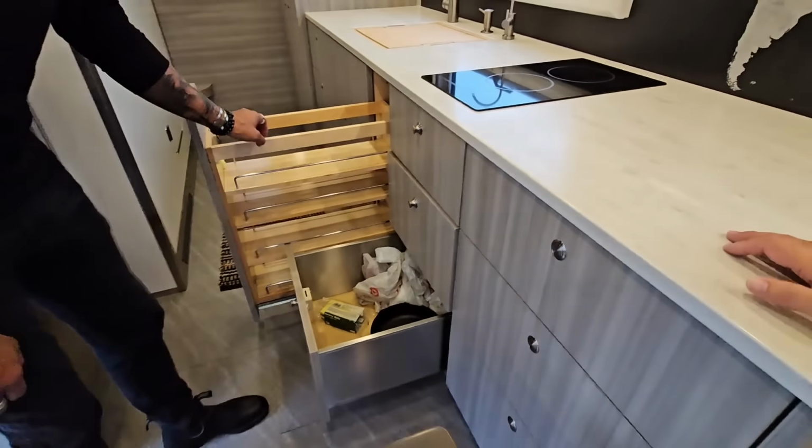Got our convection microwave. So this is convection microwave and air fryer. So we run those in all the GXV product. You got a full-size stainless steel fridge. This is a Marine Series fridge too, right? This is typically for the yachting industry. No, that is really nice.